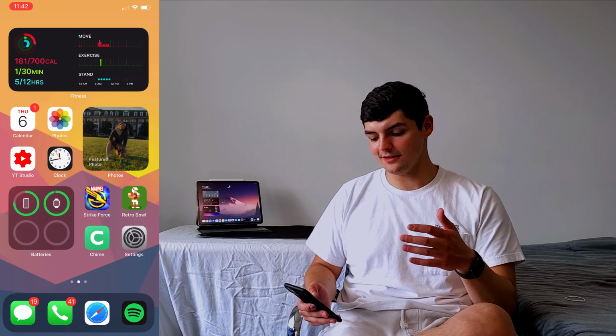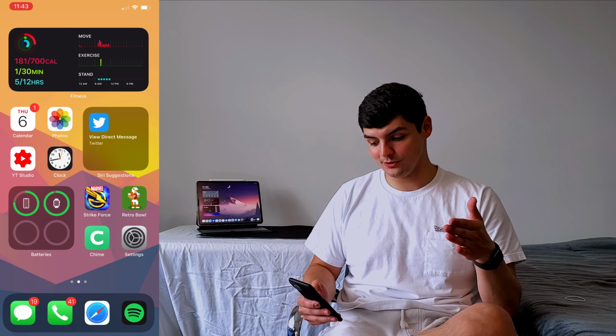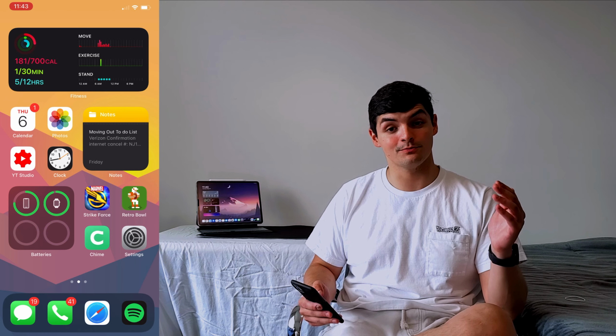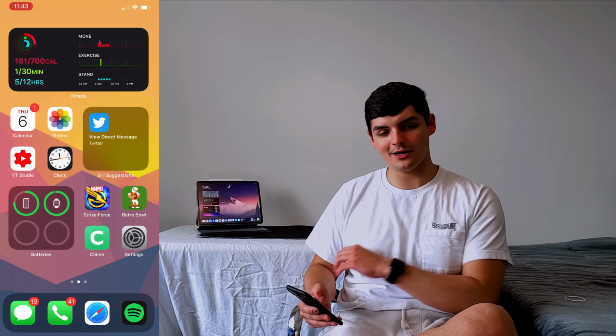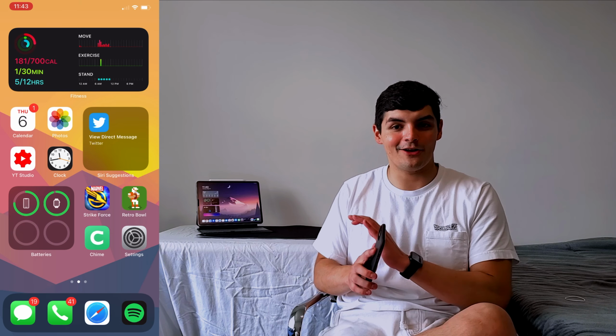And then I have a smart stack of widgets. So I have my notes on here, calendar widget, featured photos, direct messages for Twitter, and then notes again, guys. So this is my smart stack. I didn't want to have a ton of widgets everywhere, and I did want to use most of them, so I just stacked them on top of each other to be able to use them at a glance. And then bottom left is my battery widget. I like to be able to see how much battery I have on all my devices at all times.